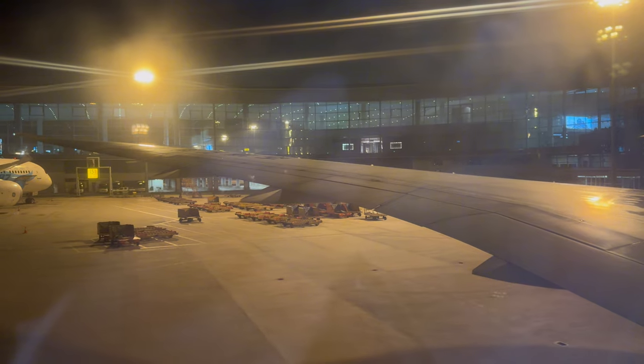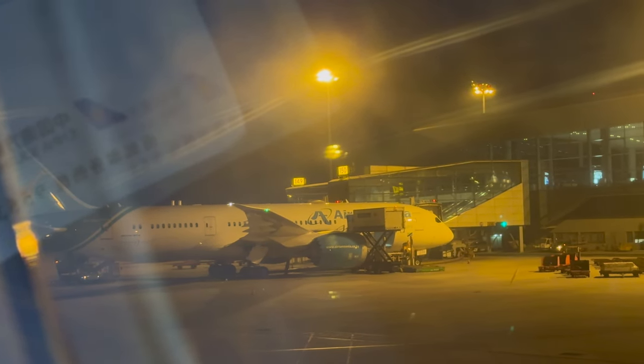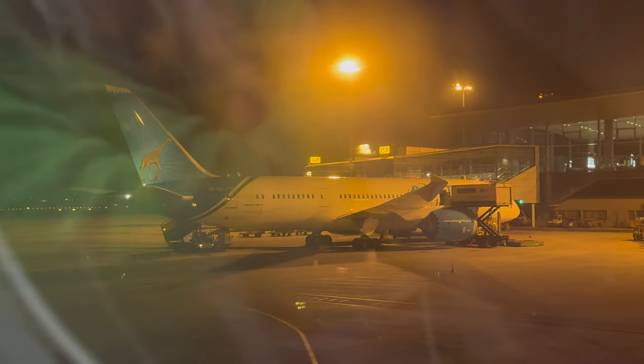As the safety video continues, it's now time for pushback. Something you don't see every day is this Air Tanzania 787. What a cool plane to see!